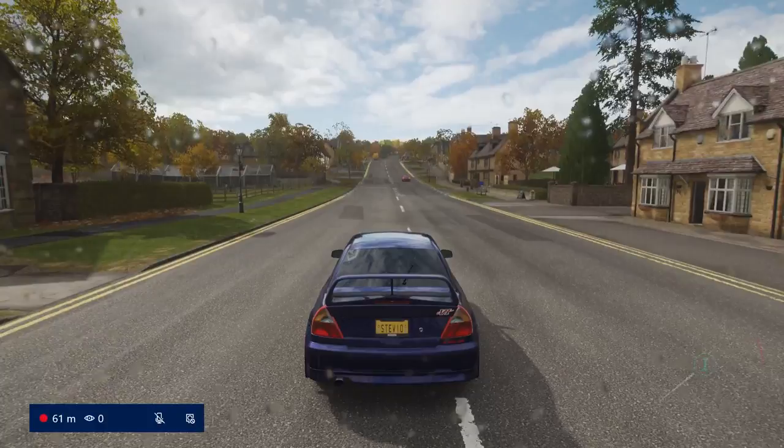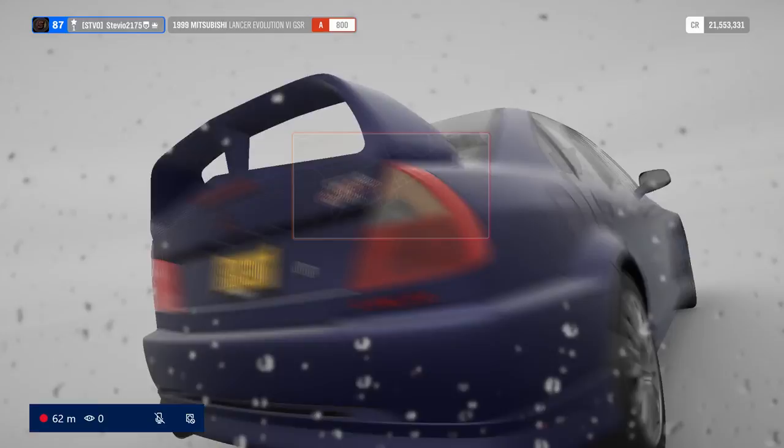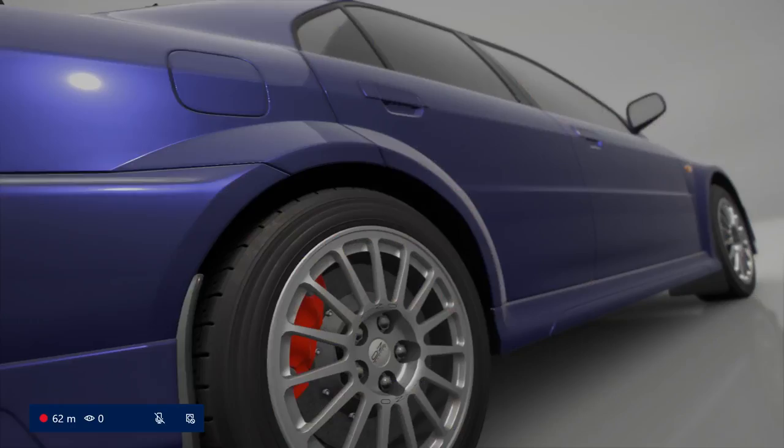Yeah, Lancias are very good cars. They really are. I remember using that in Forza Horizon 2, and I loved it. And speaking of which, there was one about to go by me. So let's find another one to do. Let's do this one.